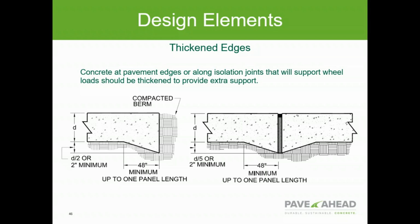Here is an isolation joint. So this would be in a light duty application. Isolation joint. Instead of keeping it flat on the bottom, we've transitioned. And again, that is going to provide more structural integrity to the section by putting more concrete on that edge. There is no load transfer the way that this detail has been drawn across the isolation joint.